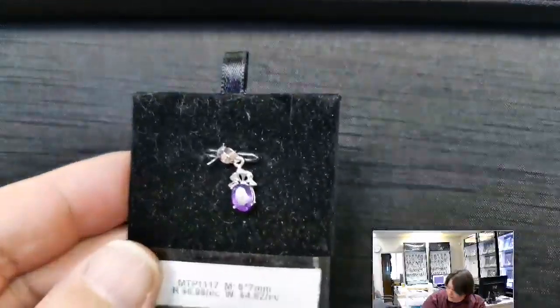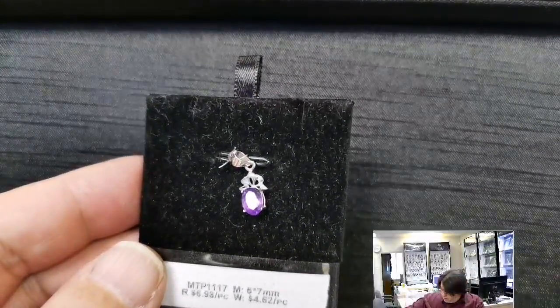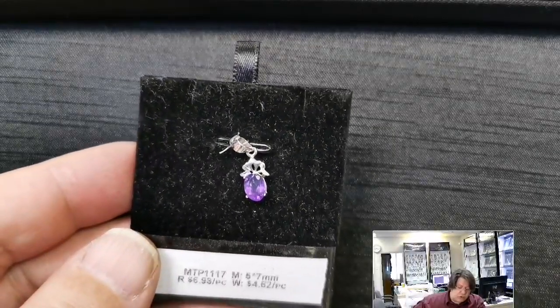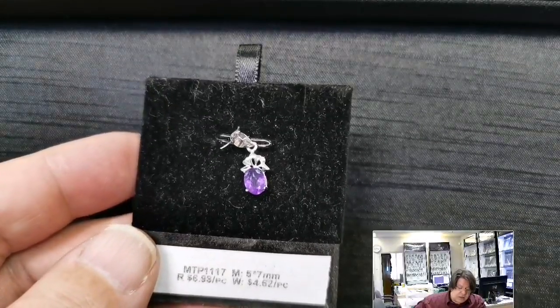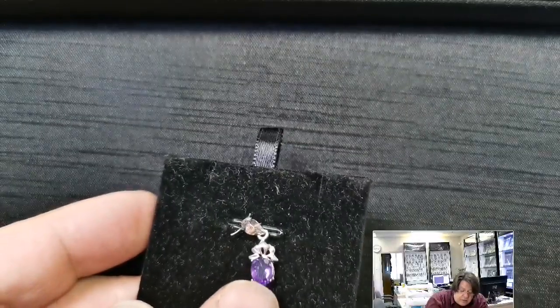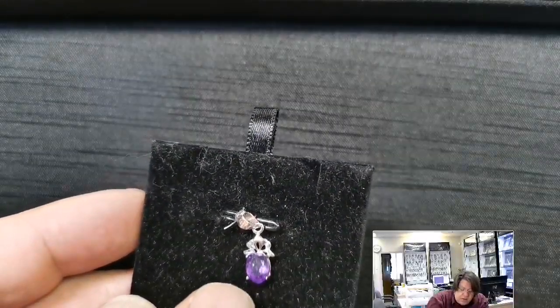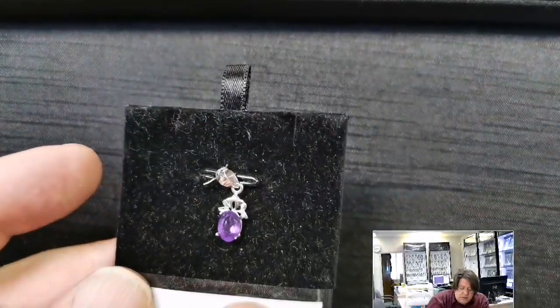Simple one. And this is the last one of the day, MTP 1117 for a 5x7mm oval cabochon or cut stone. Retail price of $6.93 and the wholesale price is $4.62. And I don't know, I didn't look at this one before. Cute little sort of flowery top, right? Just a plain old soldered loop and bail.